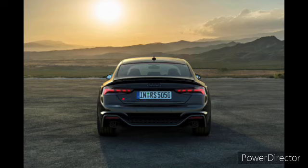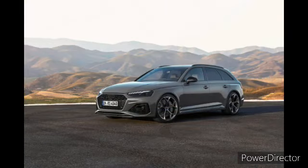Well, this car is quite expensive. The Competition package is a $16,100 upcharge on top of the standard RS5, which means you should be looking at $93,095 US for a Coupe, or $93,395 for a Sportback, including destination. That is how expensive the car could be.